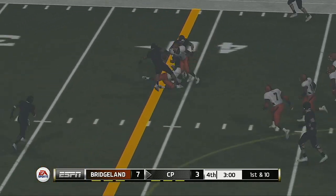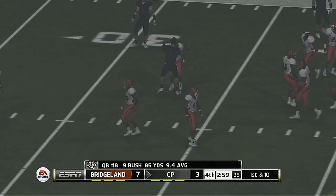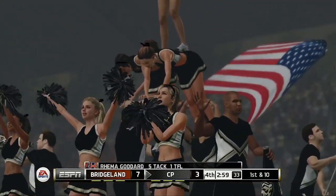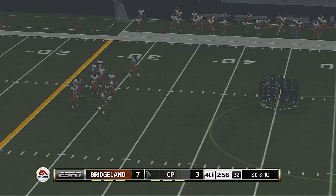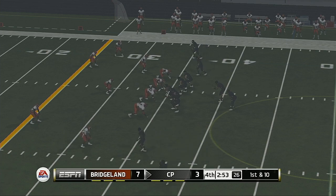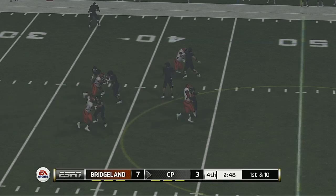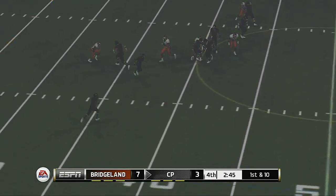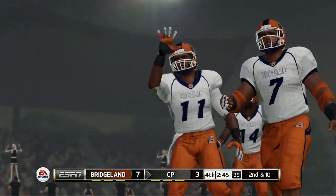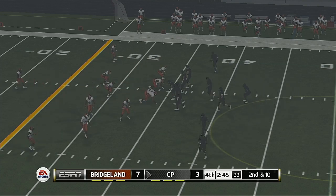He scrambled. Brought down in the open field. First down. Just under 3 to go in regulation. Pass incomplete, trying to get it to his receiver. Number 7, the intended receiver on the play. Second and 10. Ball on the 35.